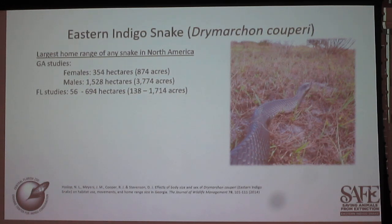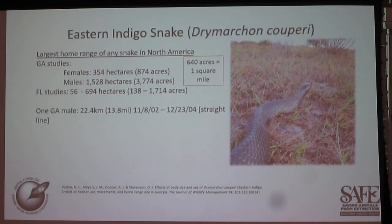Now the snakes that live in Florida tend not to take such a big territory. The grocery stores are closer, so they don't have to go so far. But to give you an idea, 640 acres is 1 square mile. So these boys, 6 square miles, that's a lot of ground to cover on your belly, right? In fact, one snake in Georgia was captured and then recaptured 2 years later, almost 15 miles away.